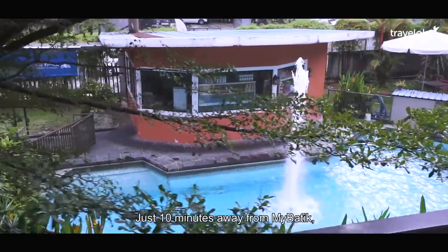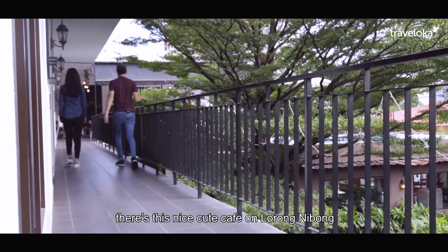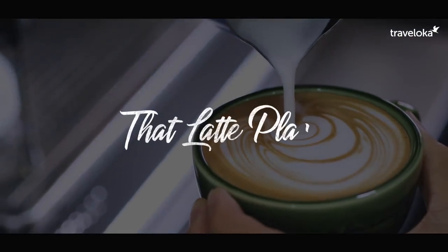Okay, 1-1. Alright. Just 10 minutes away from My Batik, there's this nice cute cafe on Lorong Nibo called That Latte Place.